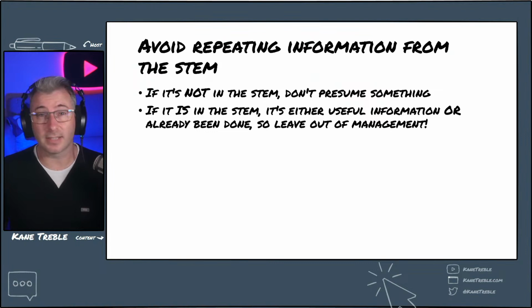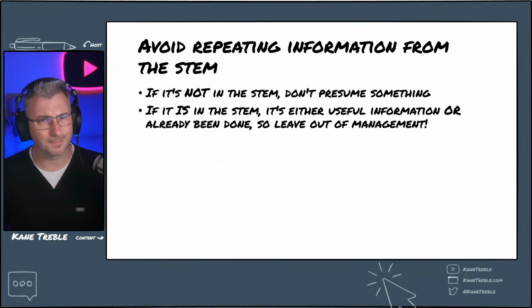If it is in the STEM, though, it's either useful information or it's already been covered. So don't put it in management, but consider using that in some way, shape or form in other aspects of answering the question. If it does mention they're a smoker, take note of smoking cessation as a potential option for treatment then. Does that make sense? Excellent.